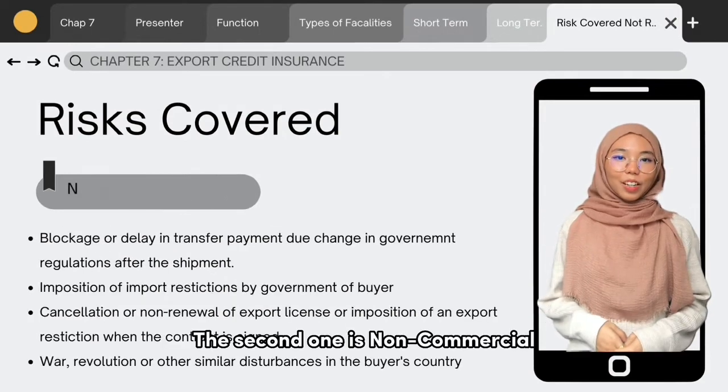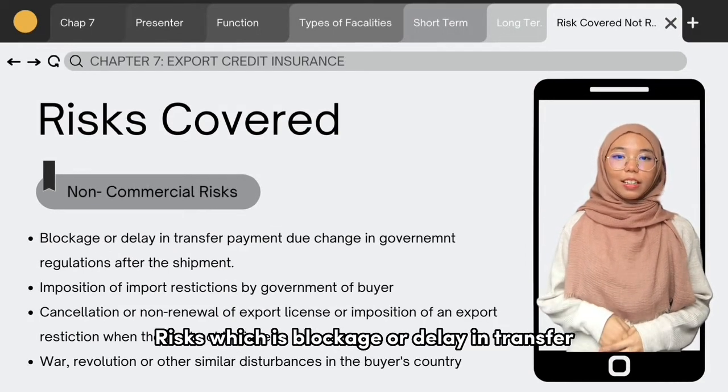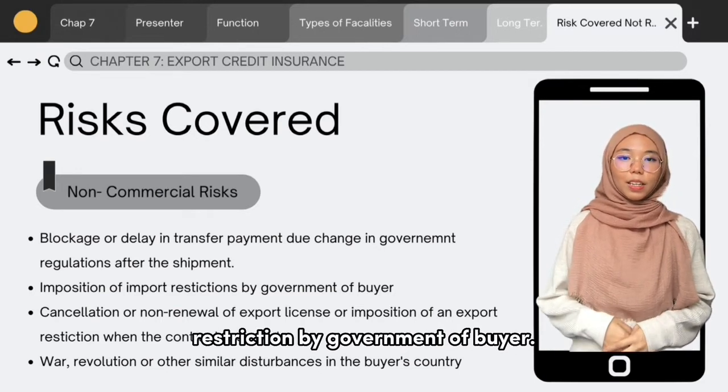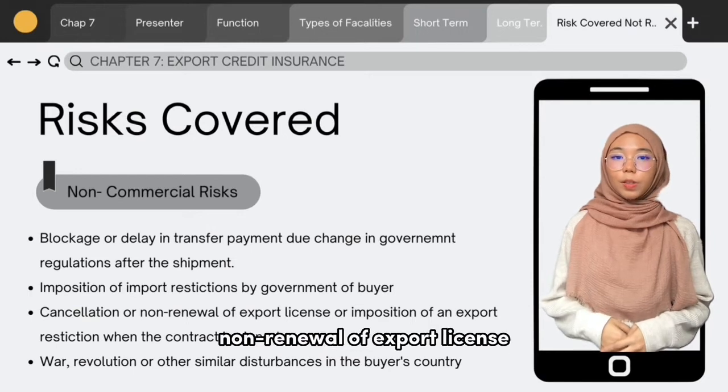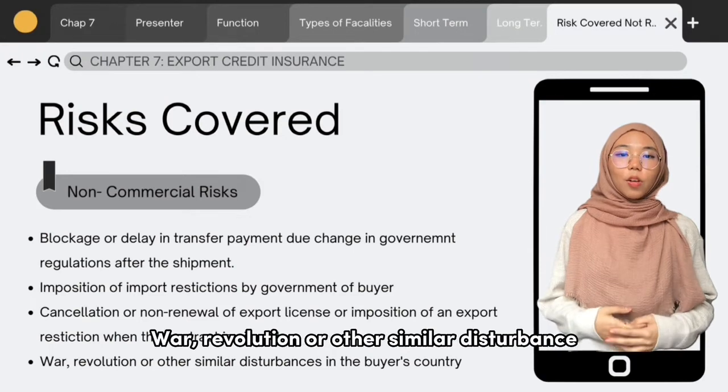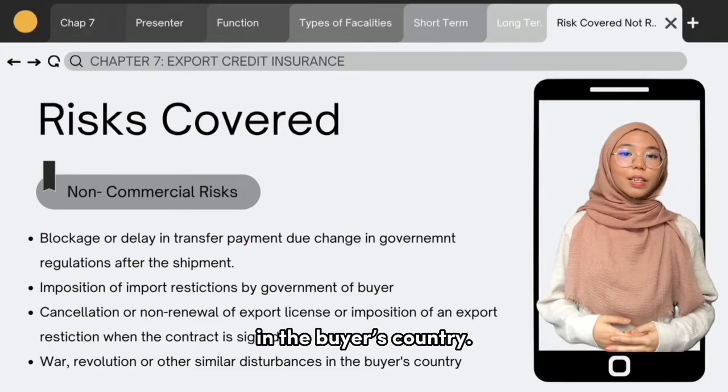The second one is non-commercial risk, which is blockage or delay in transfer of payment due to change in government regulations after the shipment, imposition of import restriction by the government of the buyer, cancellation or non-renewal of export license or imposition of an export restriction after the contract is signed, war, revolution or other similar disturbance in the buyer's country.